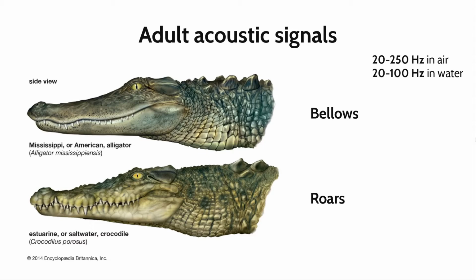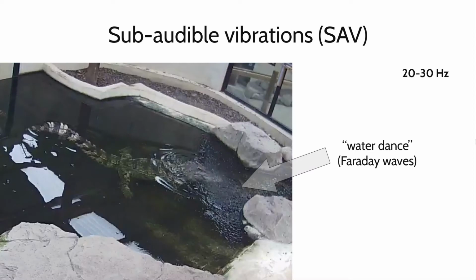This was a bellow by an American alligator. Now, when males produce the bellows or roars, they often include an infrasound component to the call, which can be seen as the water dance on the surface of the water.